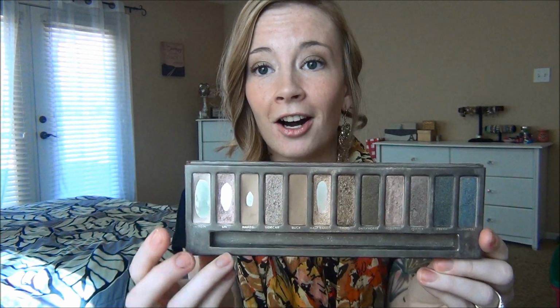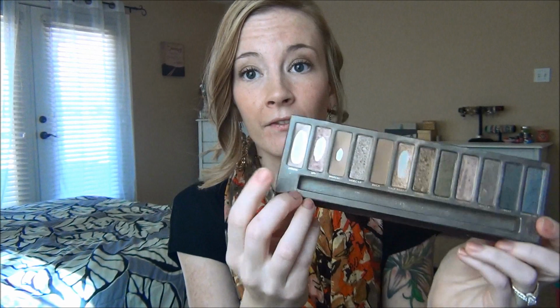A lot of my colors are, is that Virgin? Yeah, Virgin is pretty much gone. I'm going to try to find Virgin on its own because I love that. I've hit pan on a ton of different colors. I just will forever love my original Naked.